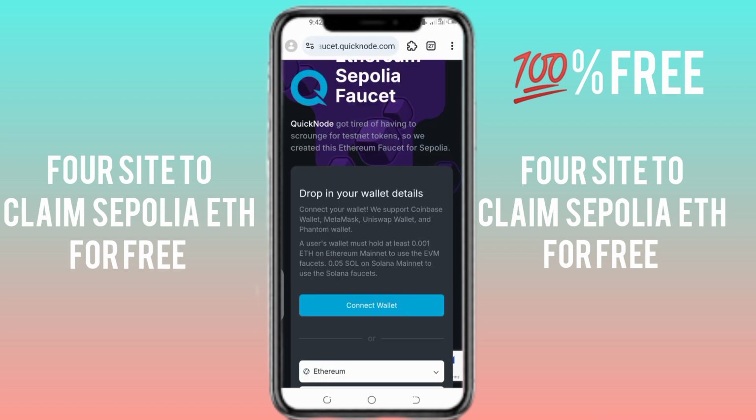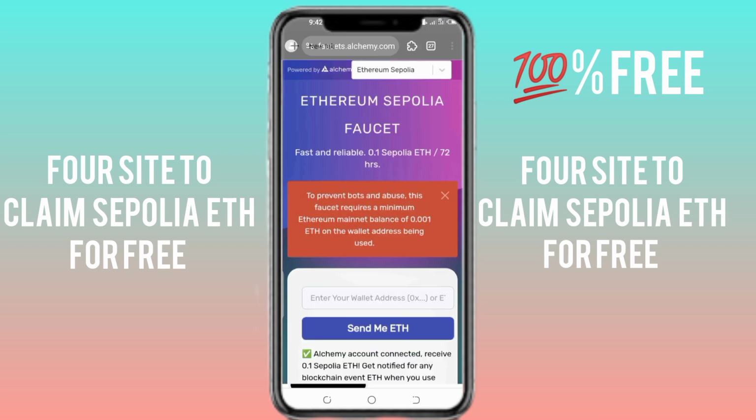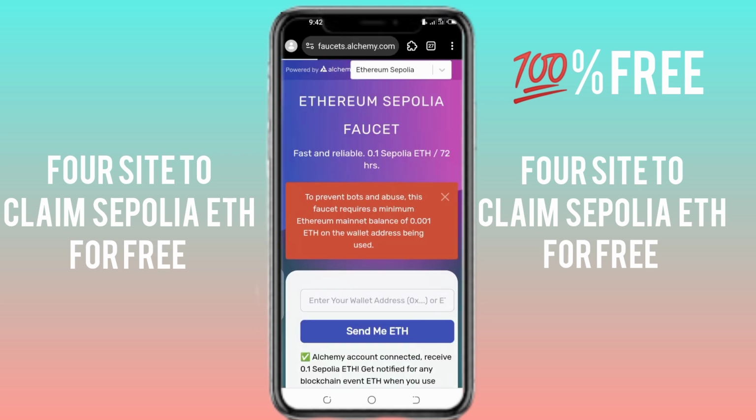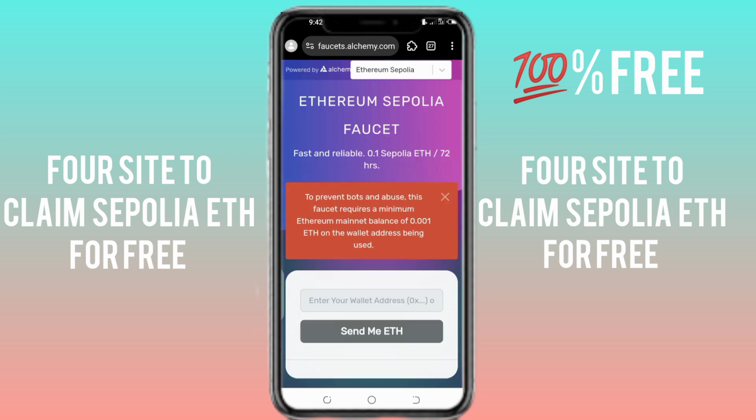Then the second site is this one here. This one is also free, faucets.alchemy.com. This one is also free, but you need to have a certain amount of Ethereum in your wallet. The last 2 ones I'm going to show you, don't need to have anything in your wallet. You're going to be claiming for free.